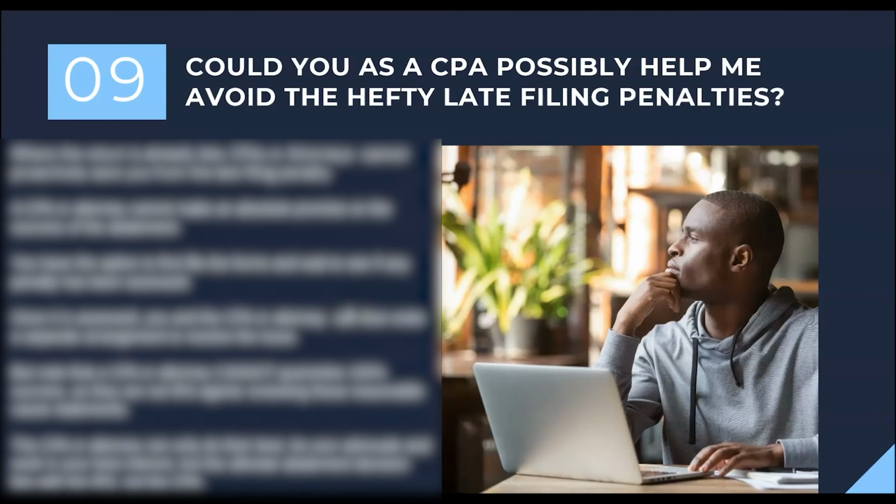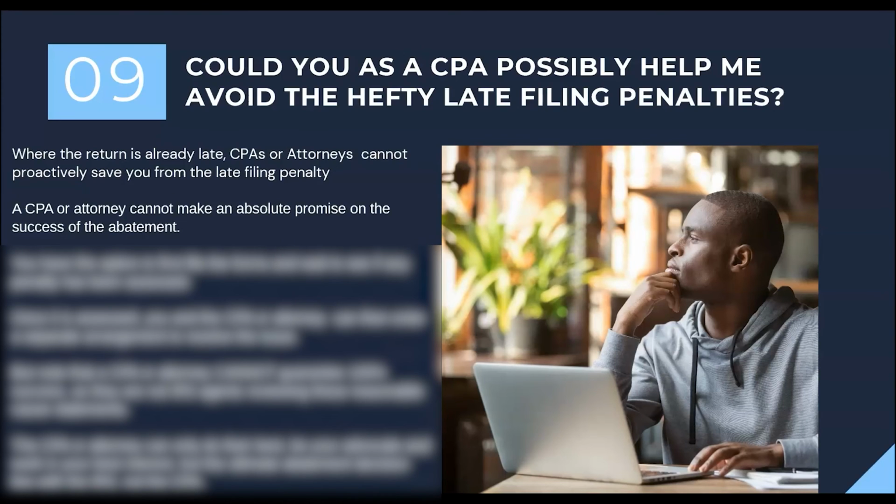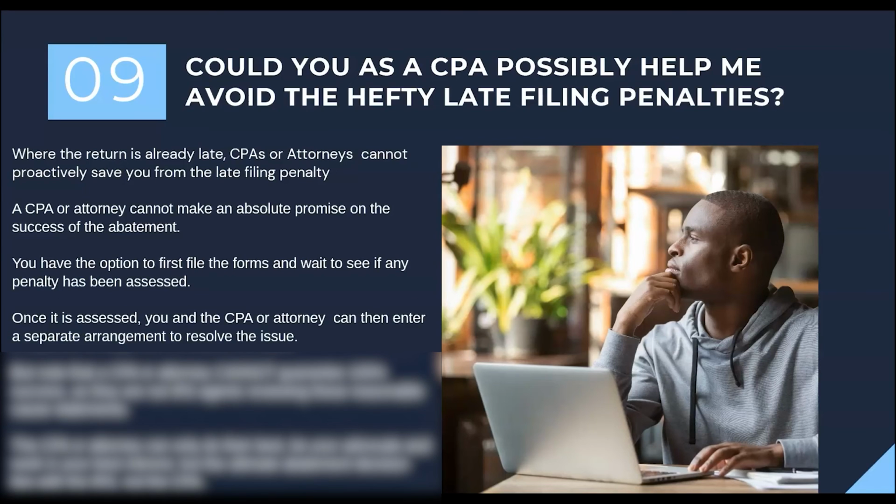Another good question here: could a CPA, or an attorney you've hired, possibly help you avoid the hefty late filing penalties? Here's my opinion. Where the return is already late, a CPA or an attorney cannot proactively save you from the late filing penalty. A CPA or attorney cannot make an absolute promise on the success of the abatement. You have the option to first file the forms and wait to see if any penalty has been assessed. Once the penalty has been assessed or imposed, you and the CPA or the attorney can then enter into a separate agreement or arrangement to resolve the issue.